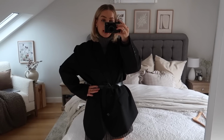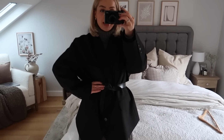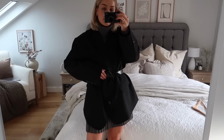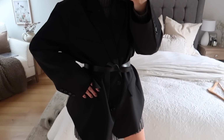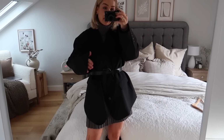I really do think accessories just elevate your outfits. And this is the belt over the blazer, and you can see it just cinches in your waist. I feel like it just gives the outfit a whole different look. It's just a fun way to play around with accessories and how you can style them with your outfits. So this is just one way I've been wearing it over the blazer. Obviously you can wear it over different looks, but I actually quite like the black on black.